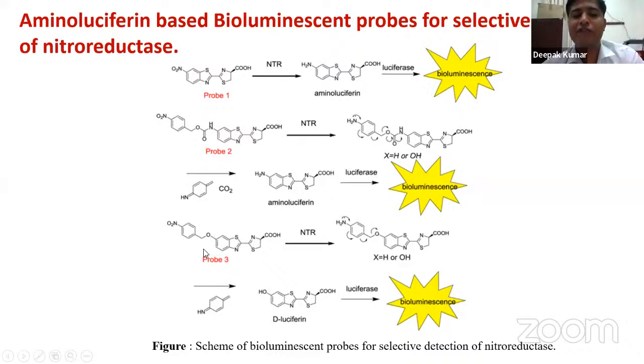Another kind of probe we created is like this, where there is a benzyl group present. So this nitro group is reduced to amine, and the self-immolative groups come out, and it gives you the D-luciferin molecule, which gives you light.